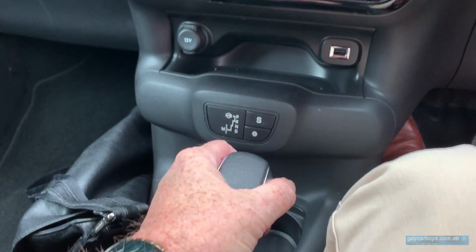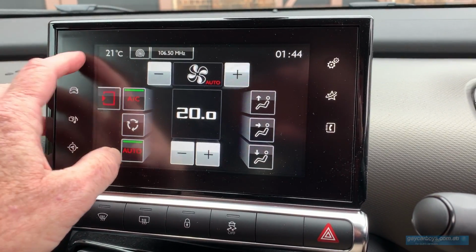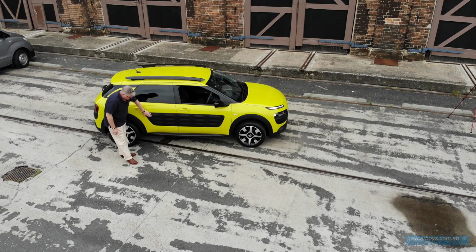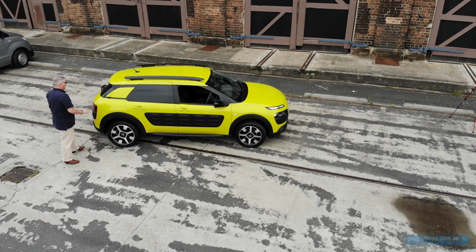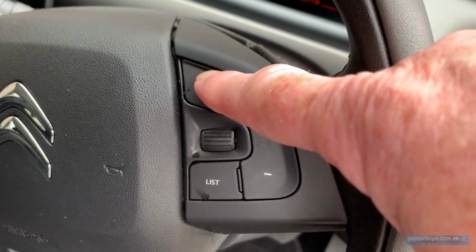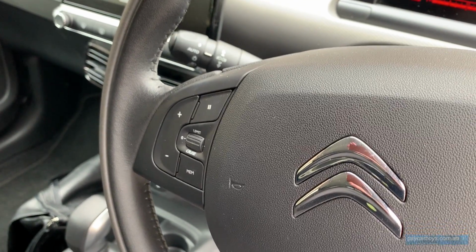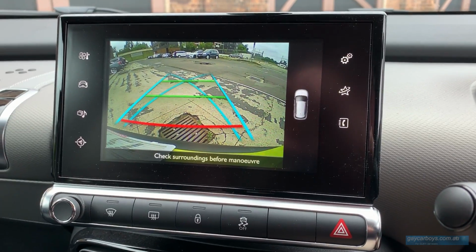The 81 PureTech Turbo petrol engine has stop and start, a 5-speed manual or a 6-speed automatic, inside a 7-inch touchscreen with electronic owner's manual. There's the 17-inch diamond cut cross-alloy wheels, black air bumps on the doors. The steering wheel controls, automatic air conditioning, auto lights and wipers, a magic wash system, reversing camera, park sensors, and a 12-volt socket in the cabin.